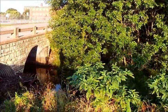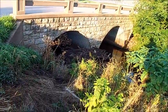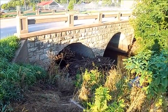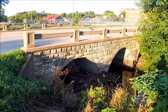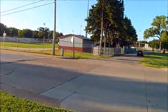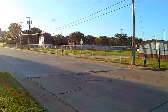I'm going to kind of walk down here a little ways more. Now I think you can see that third arch maybe a little bit better. No, not really. It's just really kind of buried. Well, I think that's just about it for this bridge. I was going to walk down here and show you some other things, so while I'm here, that's actually called Sellers Park.